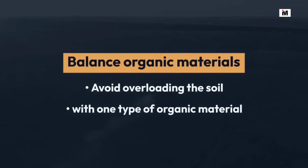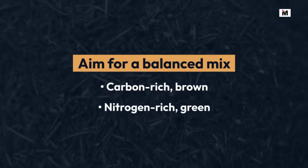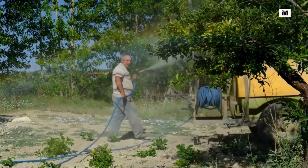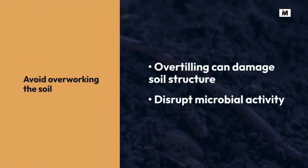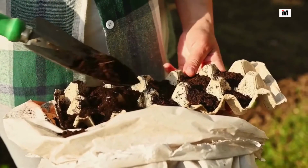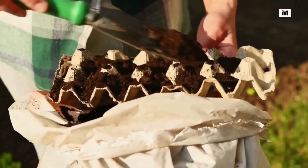Balance organic materials. To avoid overloading the soil with one type of organic material, aim for a balanced mix of carbon-rich (brown) and nitrogen-rich (green) materials. This ensures proper decomposition. Avoid overworking the soil. Overtilling can damage soil structure and disrupt microbial activity. It's best to add organic matter and let the soil organisms break it down naturally.